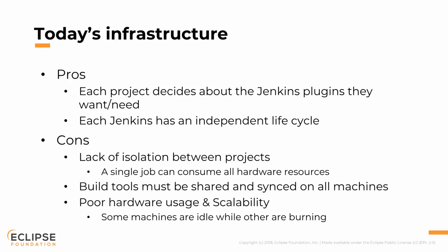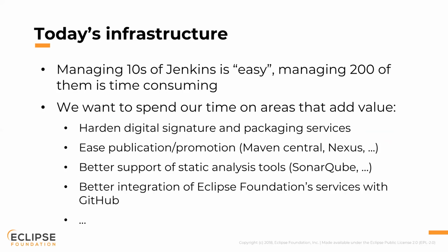We are onboarding a lot of new projects with the recent coming of EE4J in Jakarta, and to onboard a couple of dozen projects, it's just a mess with our current infra. We need to add a lot more machines and to move things around, and it's very time consuming, and we'd like to do better.